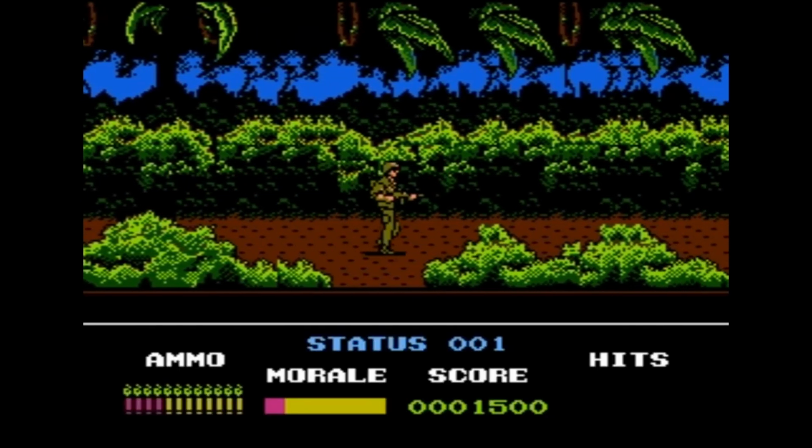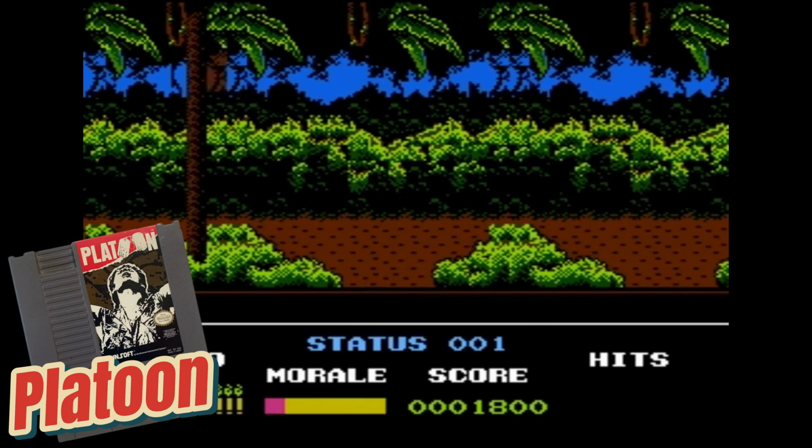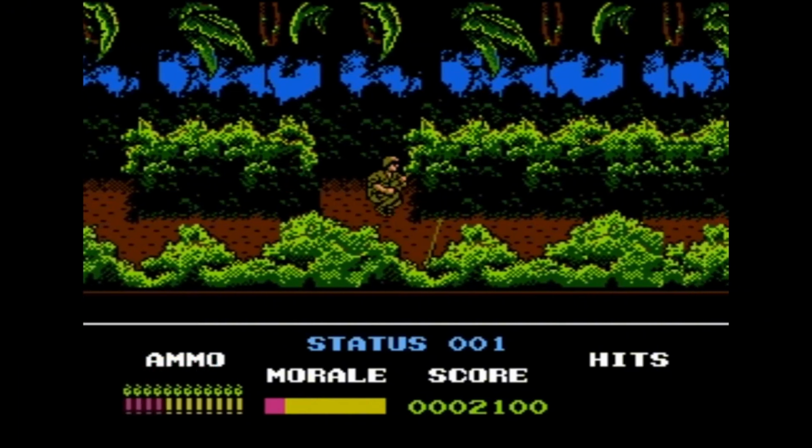It's gonna be Platoon. Now, Platoon is an amazing movie, but the game that Sunsoft brought us kind of falls short. Now, the first level we're exploring through a jungle maze. It does have the same feel as another movie title game that we have looked at in the past. Has that Rambo style to it, going through this jungle maze. The enemies come out of nowhere.